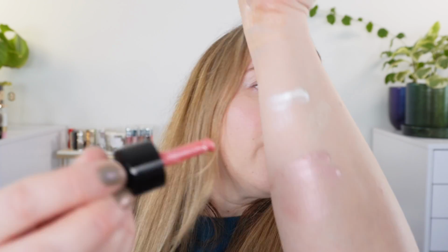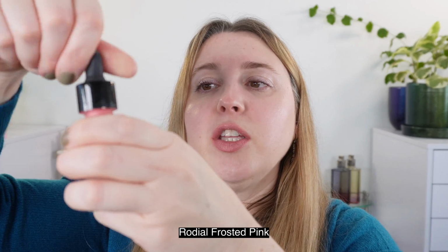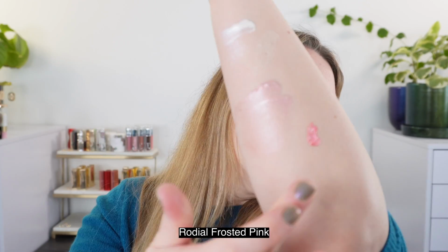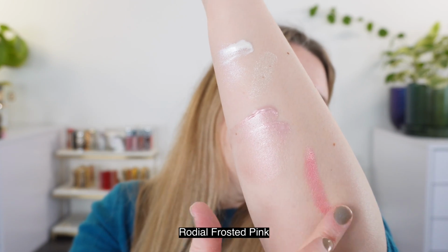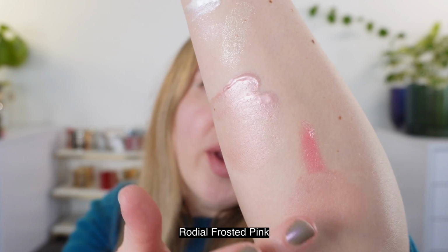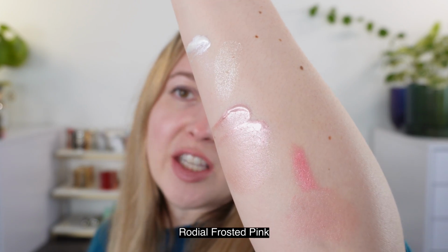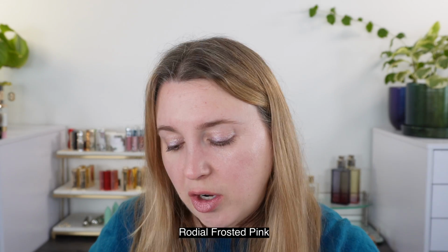Now let's take a look at Rosy, and this one here is the Rodial Blush Drops, and this is the shade Frosted Pink. So these actually come in an actual pipette type formation, but you can see although the color is not the same, we have the same type of finish to it. The Rodial is actually a little bit thinner, a little bit more sheer. You can build this up to a very intense shade as well.